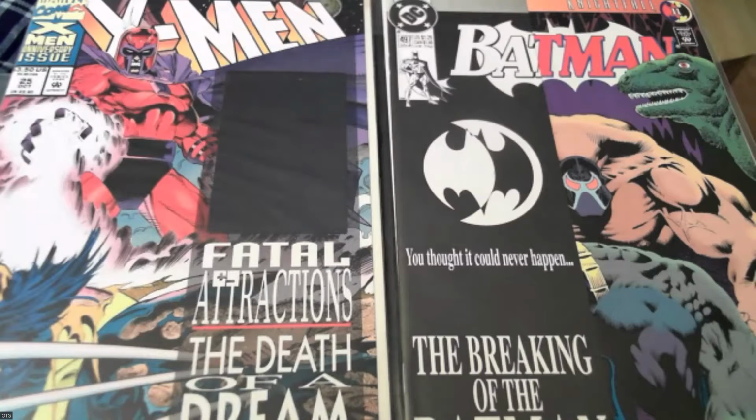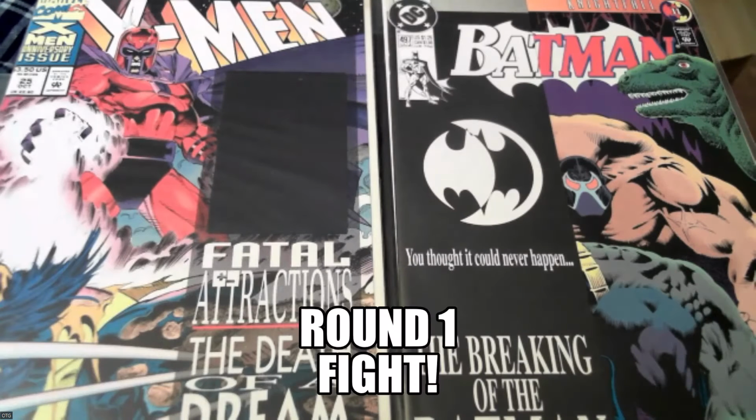Okay, otakus, we're back with another comic book battle, and we've got a great one here on tap. It's X-Men 25 versus Batman 497. Round one, fight!